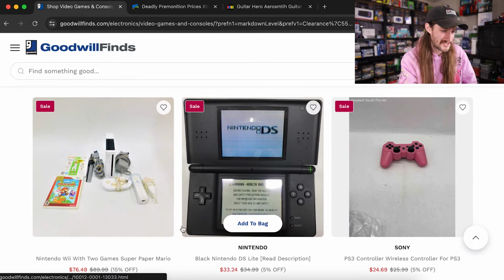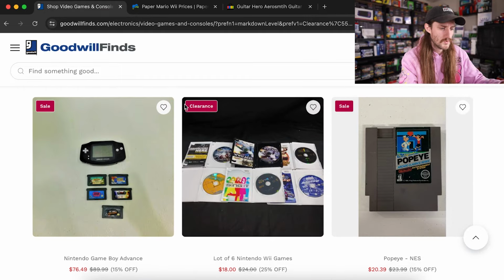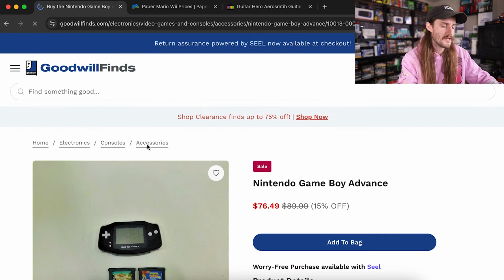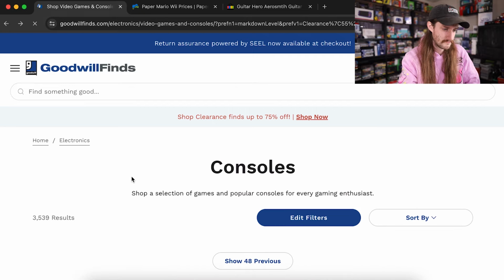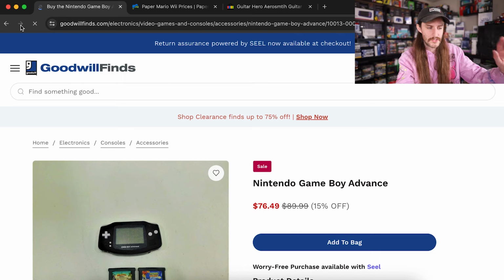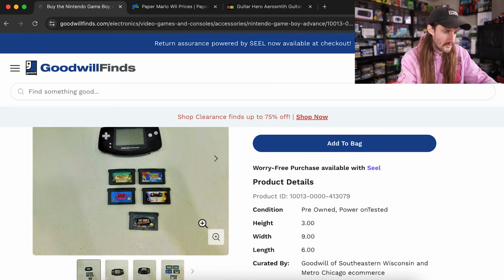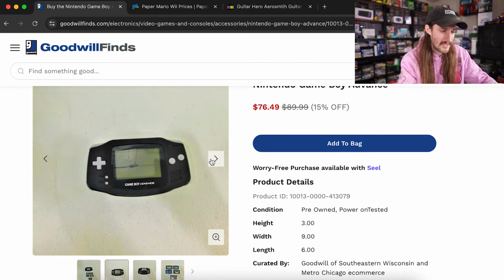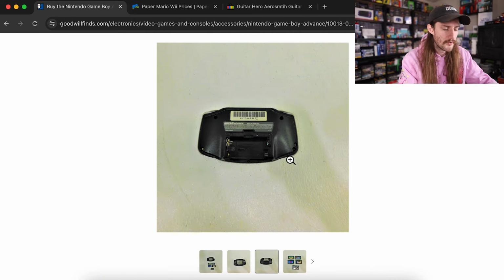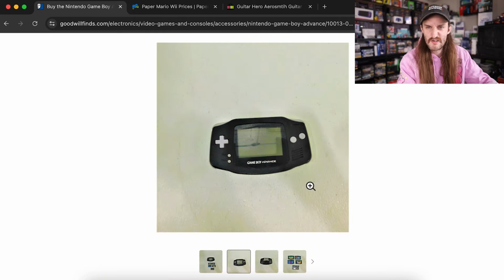There's still a bunch of stuff here that's just, ooh, how much is, man, what are these games? I might be interested in getting this, but we'll see. Oh, man. I'm going to go forward. I don't know what just happened there. What are these games here? Obviously, what color is that? Oh, it's a black Game Boy Advance. I thought it was just a purple one that was really super dirty.